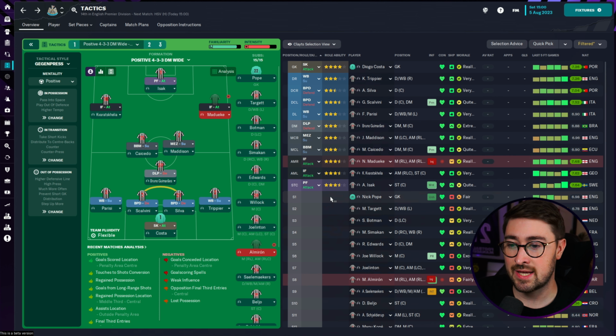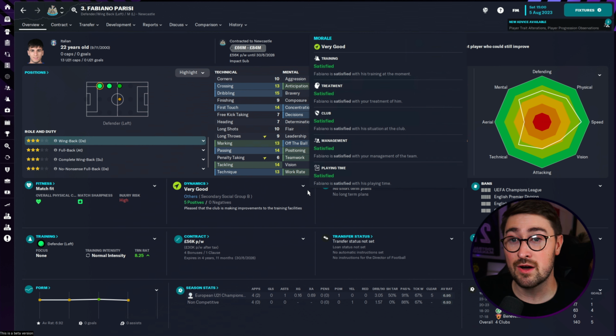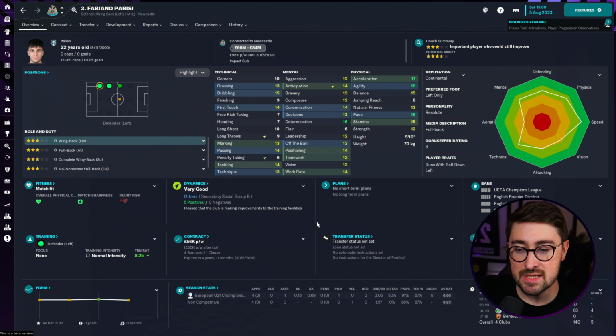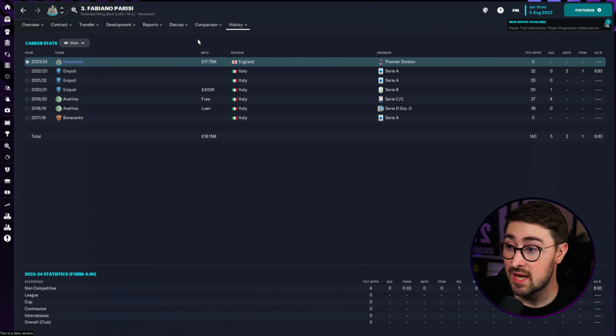He was the first signing. The second signing was a left-back improvement, and it was actually the first choice for left-back as well. It's Fabiano Parisi. Now, maybe slightly less well-known is Parisi. He's come from Empoli, where he did play a lot of football. He's only 22 years old. They got relegated. We were literally on stream as we were going through.